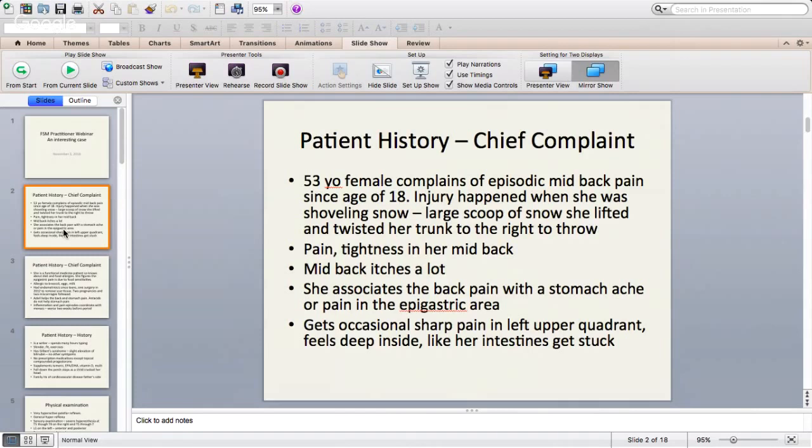So the symptoms were pain and tightness in her mid-back, rated between a 4 and a 7. Her mid-back itches a lot. She associates the back pain when it gets worse with a stomach ache in the epigastric area, just below her sternum. And then she gets an occasional sharp pain in the left upper quadrant. Feels like it's deep inside, like her intestines get stuck. And she associated that with food she ate or quantity of food she ate.